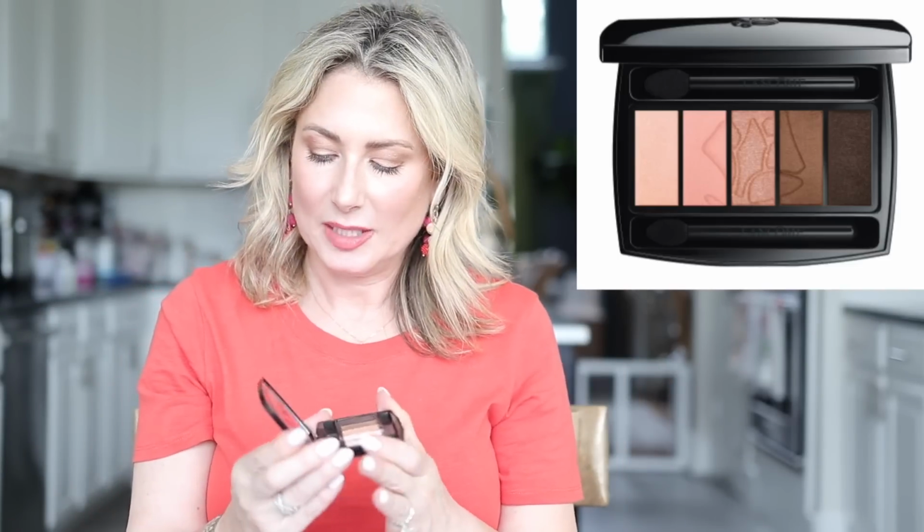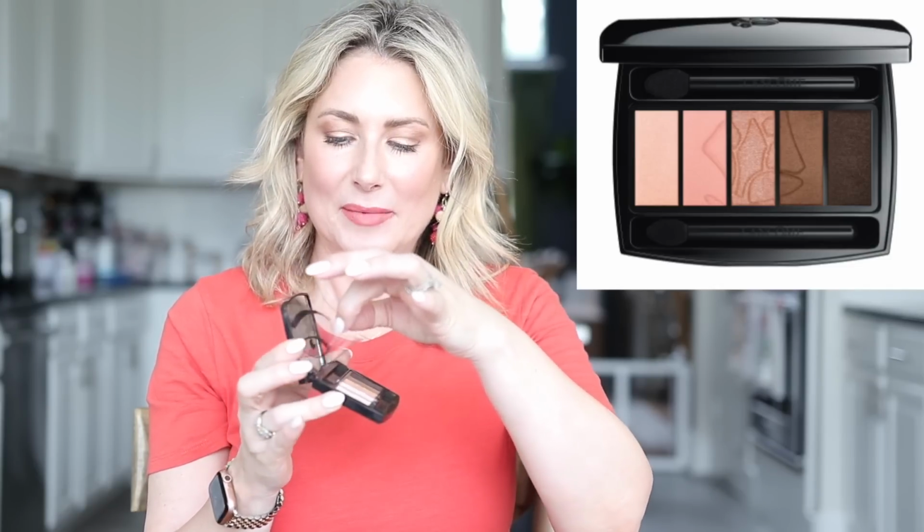I just realized by accident as I was doing my makeup with this the other day, this little eye map that shows you where all the colors go, it does come off. There's a little black dot here, and I'm going to take mine off. I know where everything goes at this point. I've been using this palette so very, very much. So number 1.